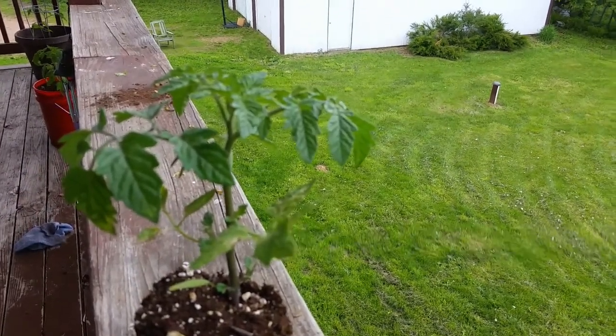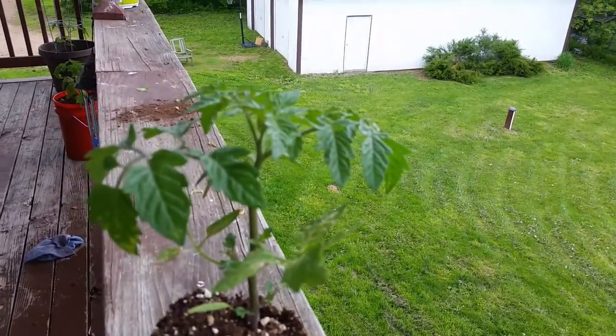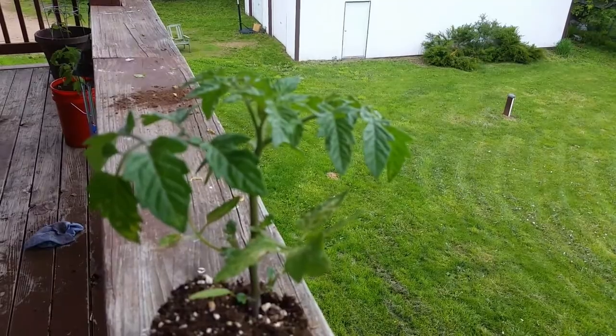I'm hoping you guys don't fall on the ground, because my camera will shatter probably. And I have you up on the balcony and I'm holding on to it at the same time.